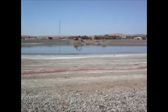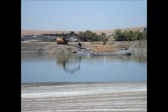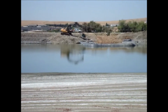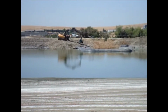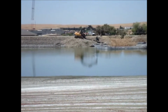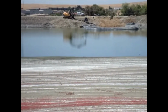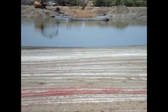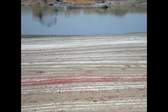Well, an 8-inch pump has arrived and they're setting it. They're setting the pump on the bank. They had to flatten off a spot to put the pump, and then they're going to pump that water out inside the work area. The 3-inch pump, one of them was able to suck it down approximately 4 to 6 inches. And I haven't seen any progress in the last hour with that one 3-inch pump.